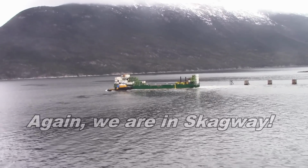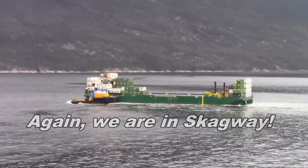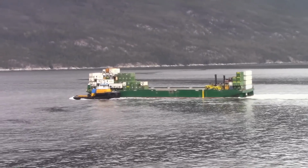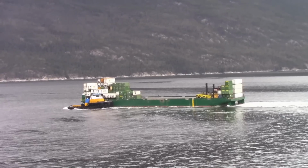A barge leaving Ketchikan Harbor this morning. I don't know if it dropped off or picked up containers. Probably goes from town to town here in southeastern Alaska along the coast.